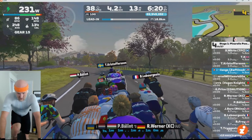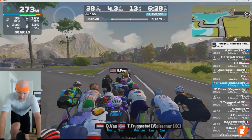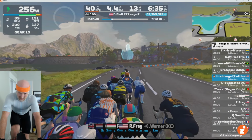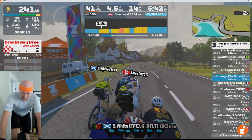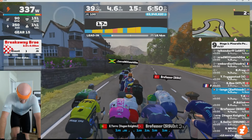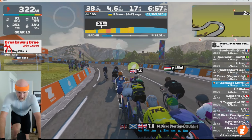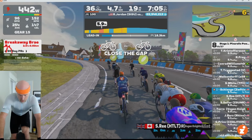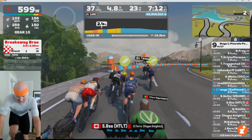All right, breakaway break coming up. I'm gonna try to ride this with the least amount of effort I can, based on this first go. Start near the front. You see the new HUD element. Elevation profile pops up. Automatically pops up when it needs to. A lot of guys were steering.